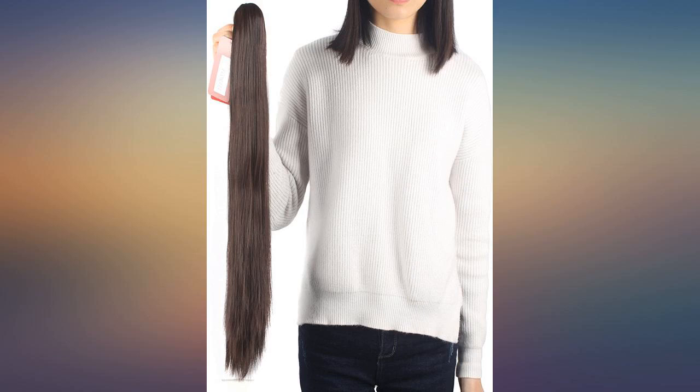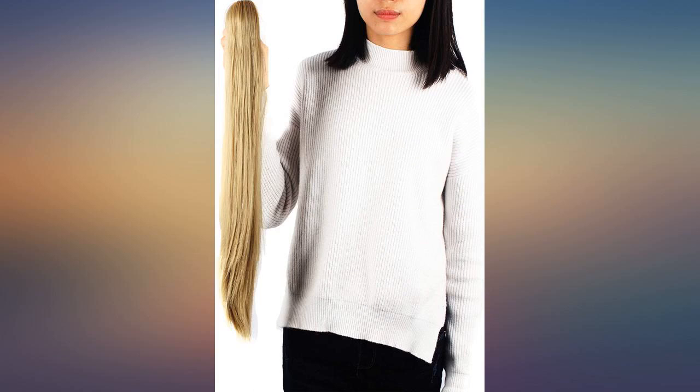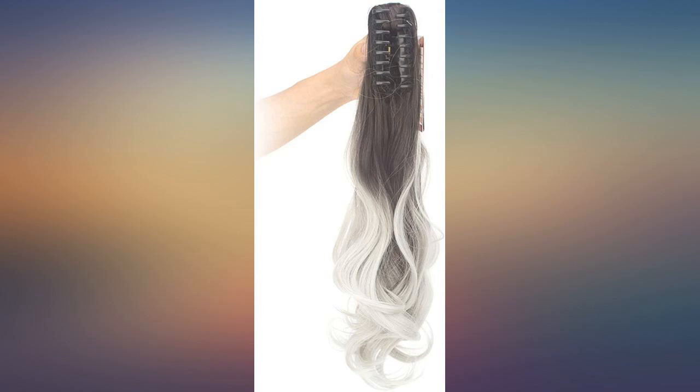It looks thicker than my real hair, but I cut it and I regret it. That's why I bought this, to add a little style. Can't wait to use it. I love this hair extension. It matches my hair color perfectly.